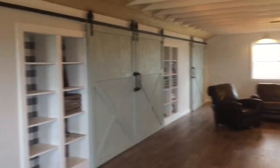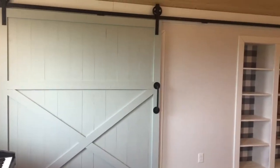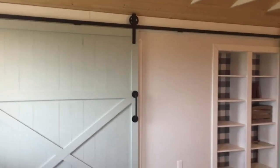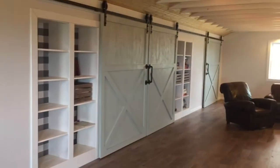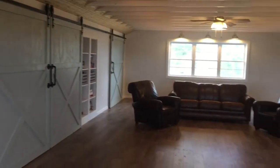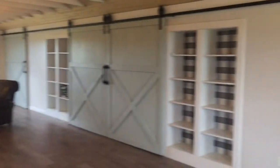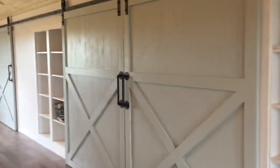So my husband built each of these doors, and when we designed it, you know, everything sounds good on paper and seems like a good idea, but it's a lot of work to build all these doors. So I'm going to have a detailed tutorial come in for that. And behind each door is storage, which we really needed in our home.